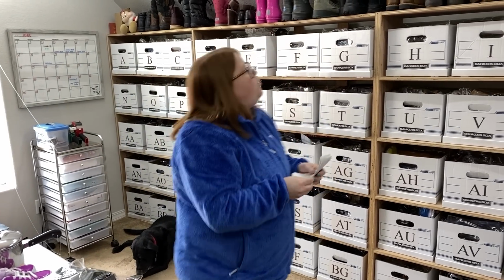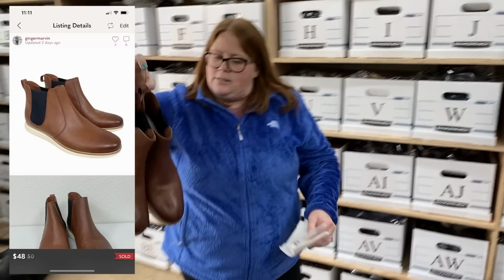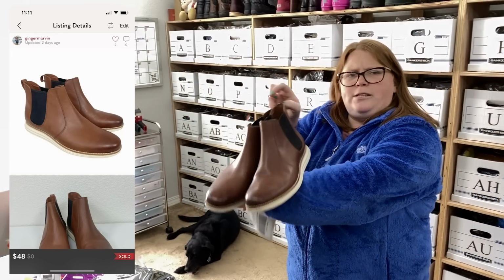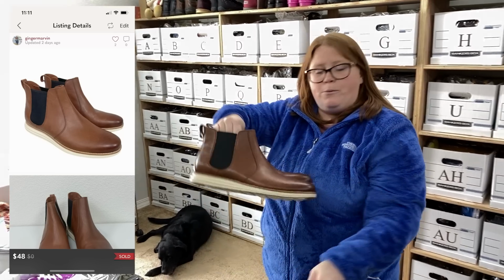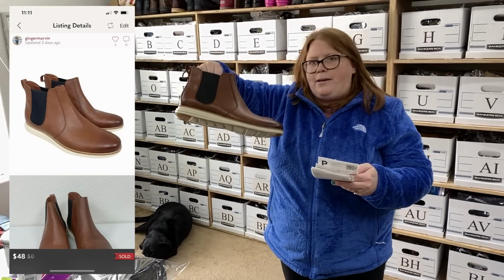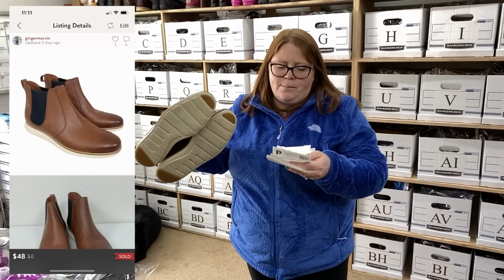Top shelf Cole Haan. Sold these guys on Poshmark. So I showed these in one of my recent hauls. I did pay up for them, $14.99, but I thought it would be worth it, and it was. I probably could have got more if I held out, but if it's a good offer, I usually accept it. So somebody offered me $48.